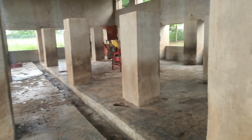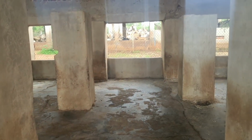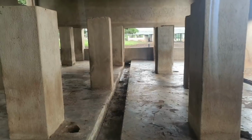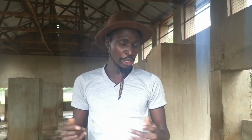So this is quite a big house. It has the capacity to keep up to 1,700 birds if kept with the proper spacing, but we're not going to be using it for that. So we've already placed our order for the parent stock, and looking at the pace at which the house is going, we certainly will not be ready by the time they arrive. We should be in a month's time or so, a little over that.